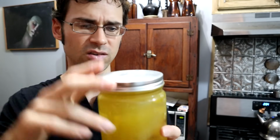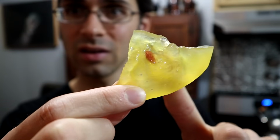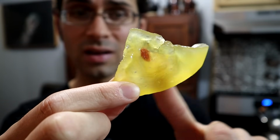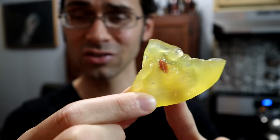I put this in the fridge to chill a little bit. It is translucent. You can actually see my finger through it. That's how you know you've got a window to deliciousness.